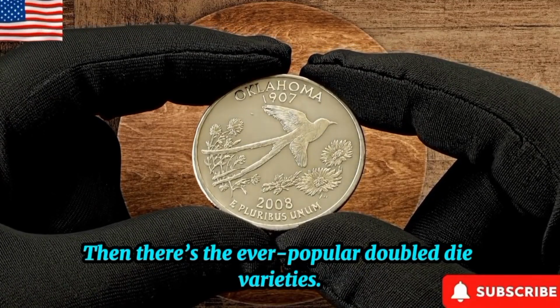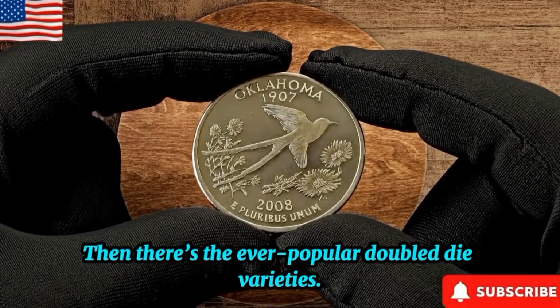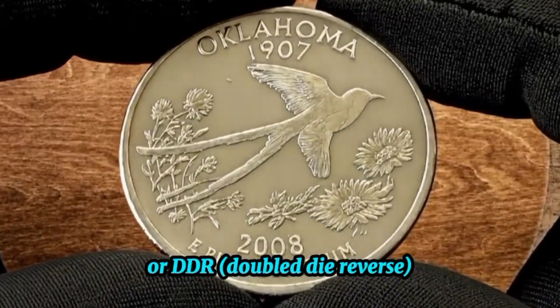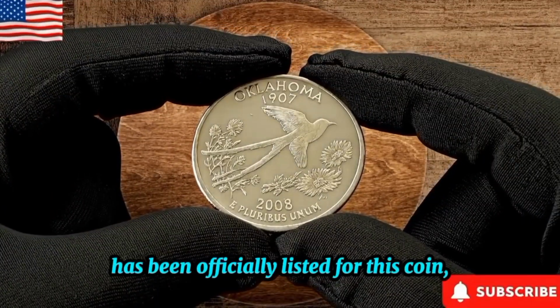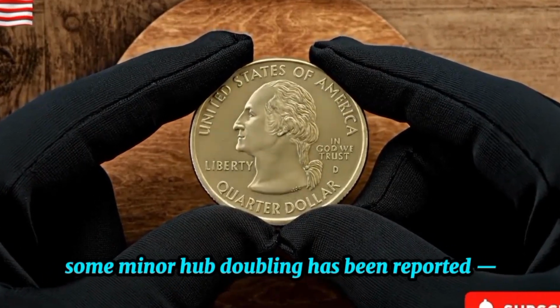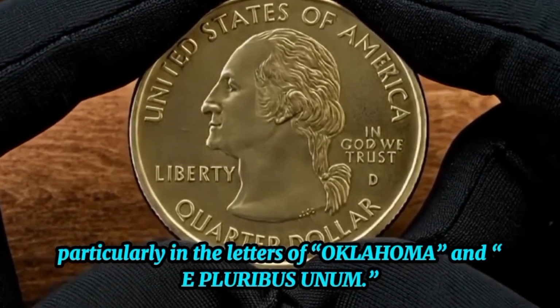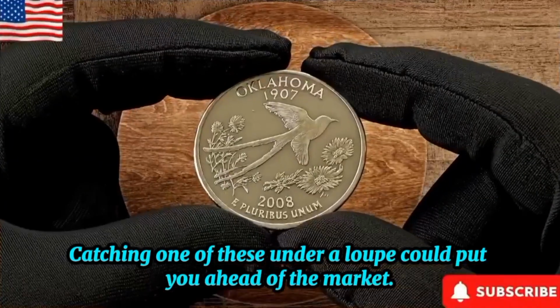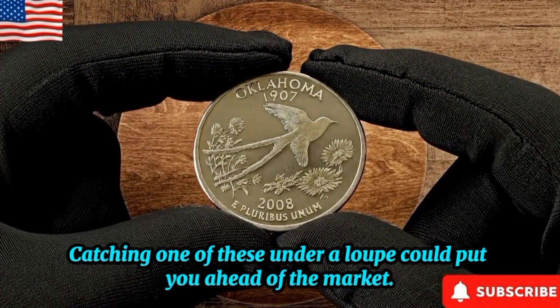Then there's the ever-popular doubled die varieties. While no major DDO (doubled die obverse) or DDR (doubled die reverse) has been officially listed for this coin, some minor hub doubling has been reported, particularly in the letters of Oklahoma and E Pluribus Unum. Catching one of these under a loupe could put you ahead of the market.